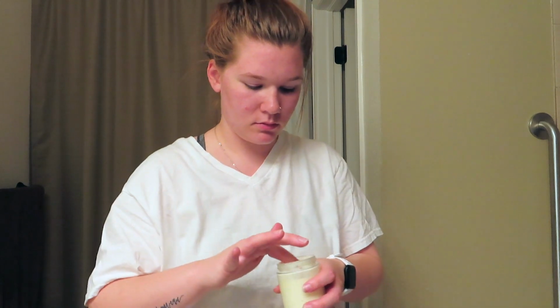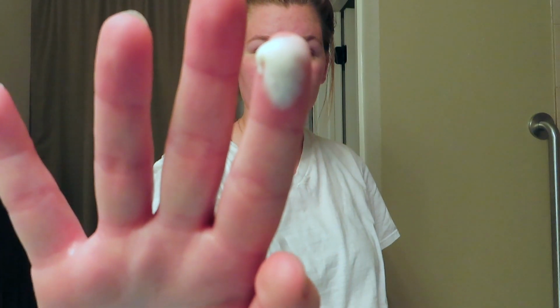It looks like I'm rubbing my face really hard in a second, but I promise I'm not. I think I'm just trying to really get it into all the crevices, so you scrunch your face so you're not pulling on it. I don't really know if that does anything, but yeah, it looks like I'm brutally destroying my face, and I'm not, I promise.